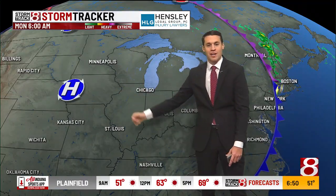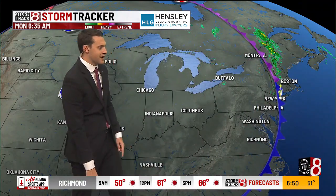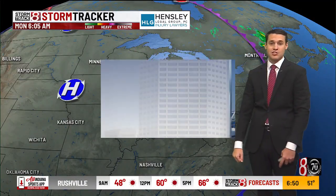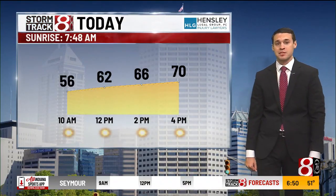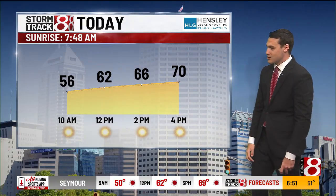This high pressure system is just going to protect us from the rain chances through this week. Did have a cold front pass through the area yesterday. That's well off to the east, not impacting our forecast anymore, but our temperatures are about 15 to 20 degrees cooler waking up this morning. Today, checking in around 70 degrees, sunny skies throughout the afternoon and evening hours.